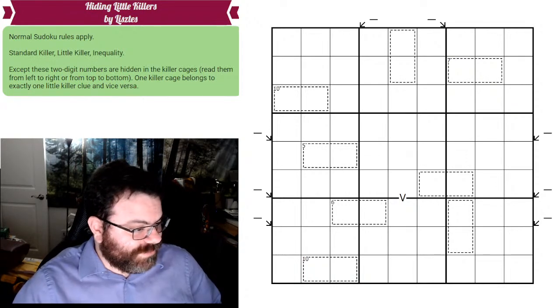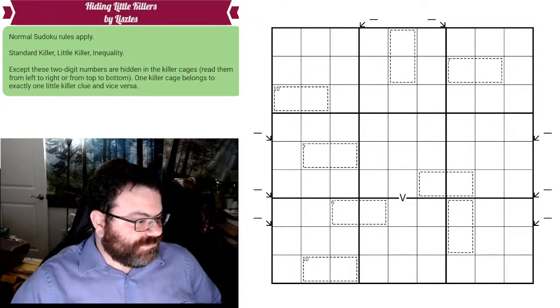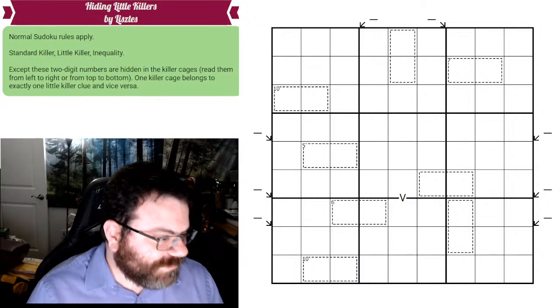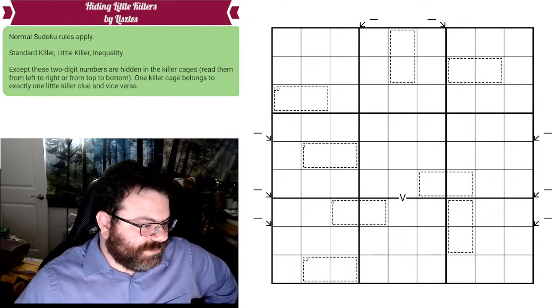Yes, I was muted. Thank you. The weather changed and my sinuses haven't been happy, so that's how my week's been going. Hopefully these puzzles will be good though.